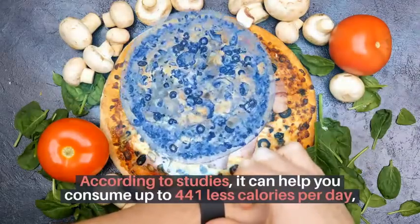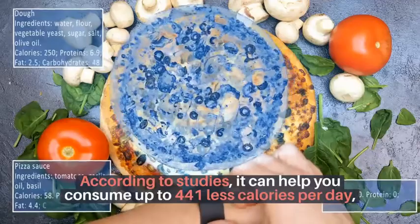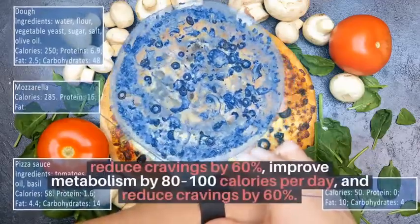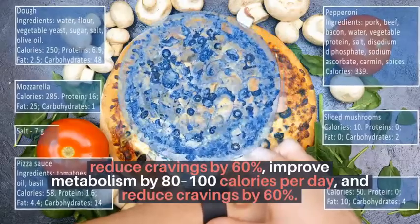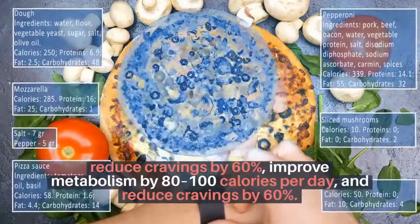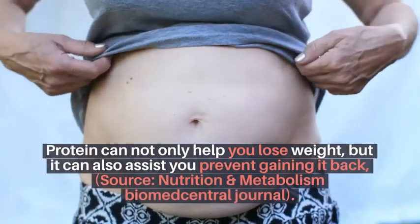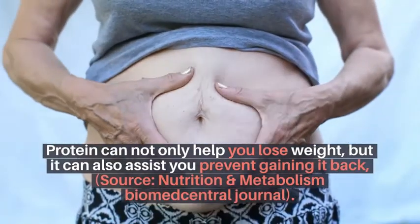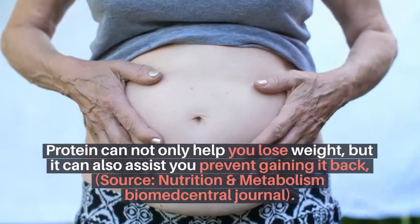According to studies, it can help you consume up to 441 fewer calories per day, improve metabolism by 80 to 100 calories per day, and reduce cravings by 60%. Protein can not only help you lose weight, but it can also assist you prevent gaining it back. Source: Nutrition and Metabolism, Biomed Central Journal.